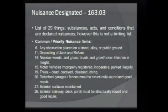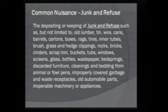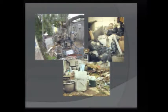Detached garages and fences must be structurally sound and in good repair. That's one we've targeted a little bit over the summer and continue to work on, with exterior surfaces, stairways, decks, etc. So the most common nuisance is keeping of junk and refuse, which gives a holistic view of what that includes. Again, not all inclusive, but it gives a pretty good idea of what is considered junk and refuse. Some examples of some of the larger cases that we've come across.